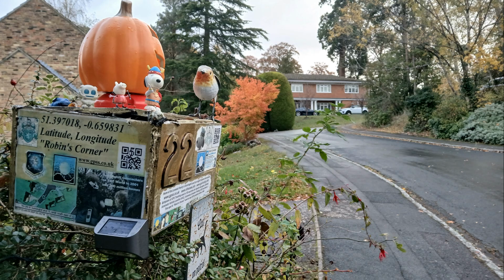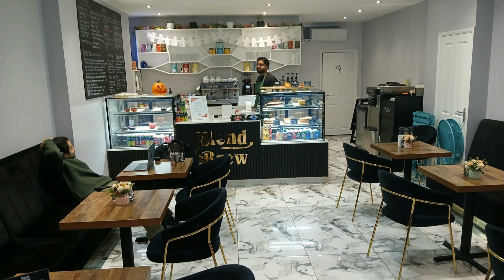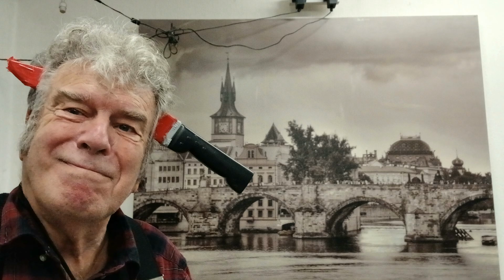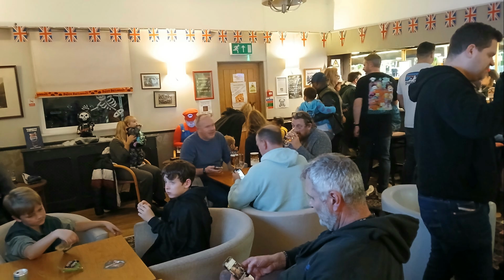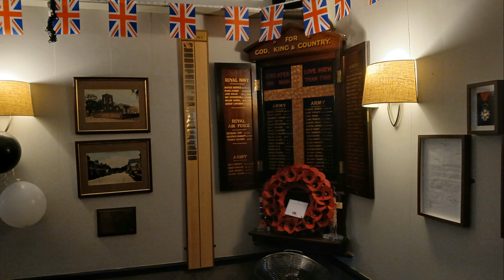So since I seem to have the right gear, I thought I'd go down to the Blend and Brew and have lunch, and then across into the Flame Kebab. You see it's getting darker, and yes, that looks like the party. And yes, is it the party? I don't know. No, perhaps I was just checking it out before. Yeah, this is the party.